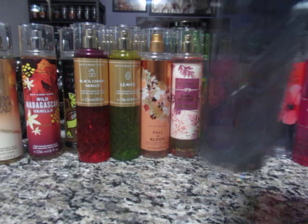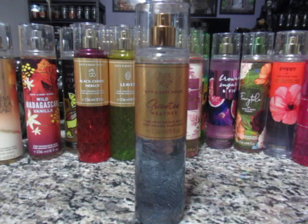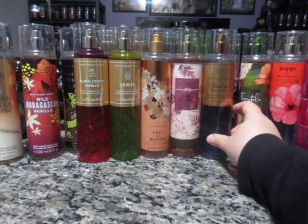Next is Sweater Weather. This version was released last year in 2023, and I know this one is coming back for holiday 2024, so I don't know if they're going to be tweaking it a little bit for the holidays, but I can tell you Sweater Weather, I get like a beautiful dry type of apple fragrance, and I do love this one. It just reminds me of running around in the leaves, or just frolicking in the leaves outside. That's what I get with Sweater Weather. I absolutely love this one. This is the only bottle I have at the moment. So that's Sweater Weather.